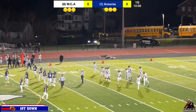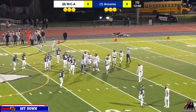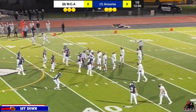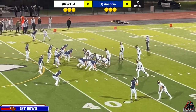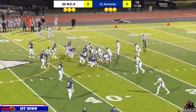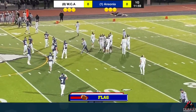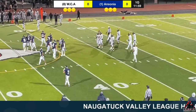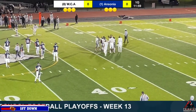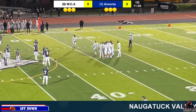Rolled out of bounds, so Spartans will start their drive at the 35-yard line, first and 10. Chargers jumped offside, so quick 5 yards for the Spartans. Ball's at the 40-yard line, first and 5.